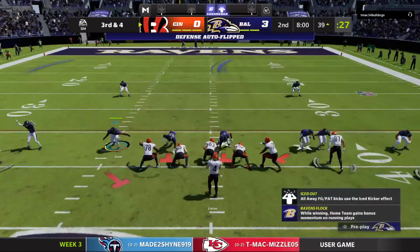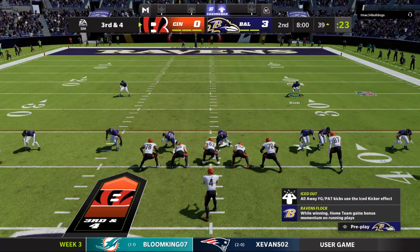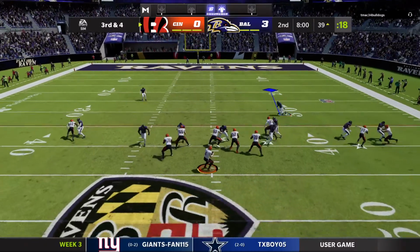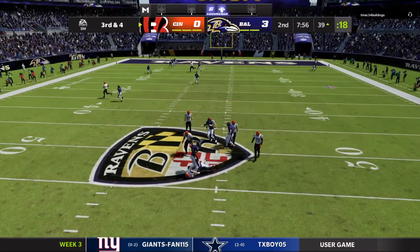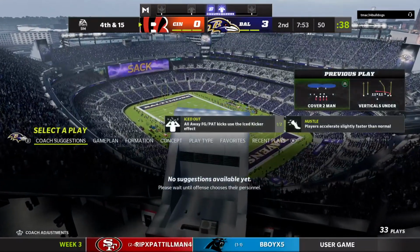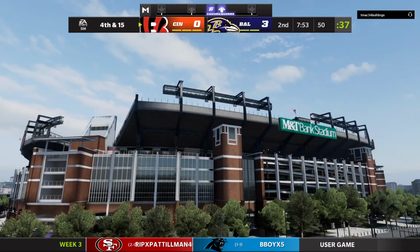The Ravens bring out an extra defensive back here on 3rd. From the gun, Eaton. And he's going to be sacked. They sack him back right at the midfield stripe. Fletcher Cox drops him for a loss of 10, and it's going to be 4th and long.